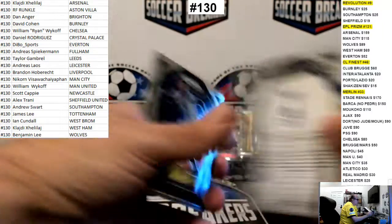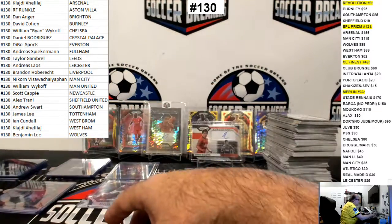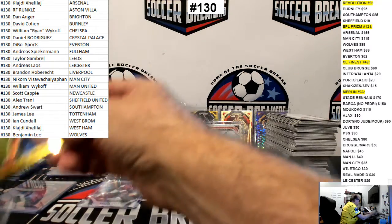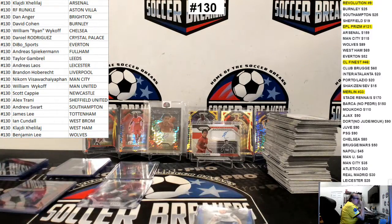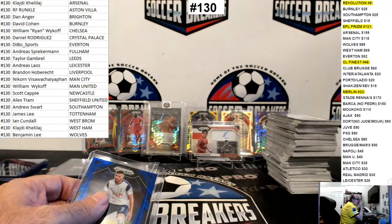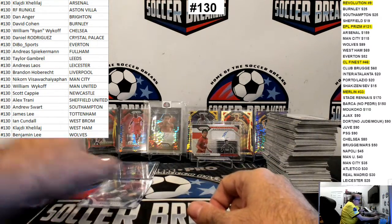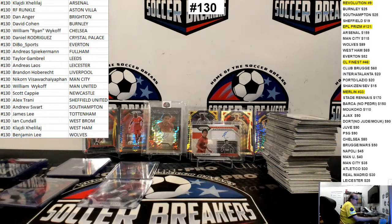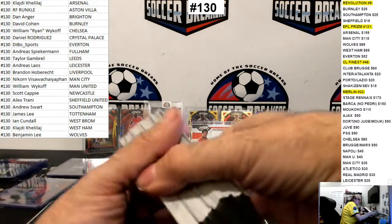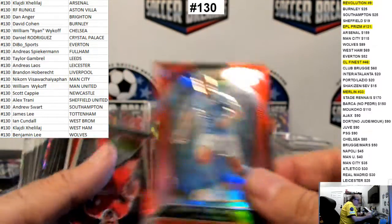Trezeguet, Doherty, yeah, I have that one set aside too. Yep, I think it's the Saka Auto, right? I did send one for you to him last week, I think, from that batch. De Bruyne, 35 of 149.